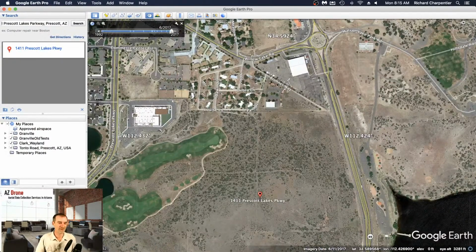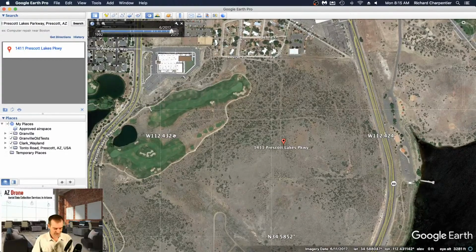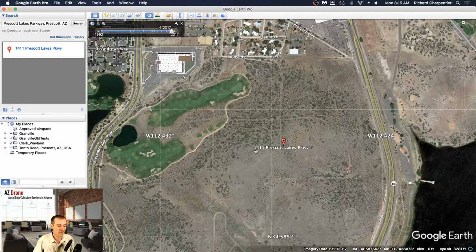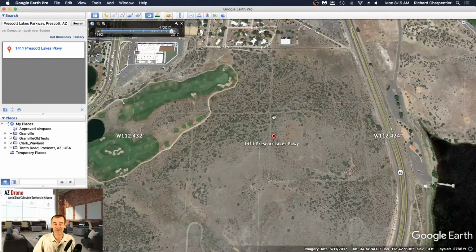I'm pulling up Google Earth now. And so there is that golf course area. Okay, let's switch between the two so it just gives you an idea. So there's that golf course with that hole. So we know that we're going to be shooting in here. And the address is 1411 Prescott Lakes Parkway, and the other one's 1409, and that's right over in here. If you can't tell, there's not really an access road. We've got some dirt tracks from probably four-wheelers or something.